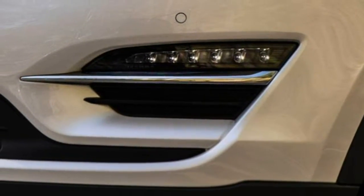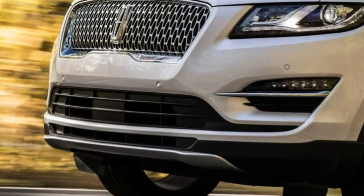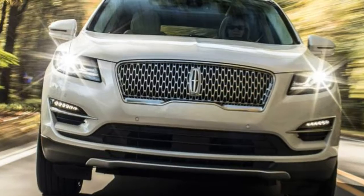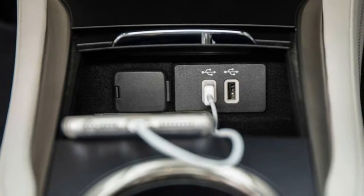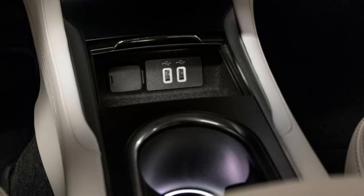Technology. Technology is one of the MKC's strong points. The Sync 3 infotainment system is user-friendly and quick to react. The voice controls are super easy to learn, and Apple CarPlay and Android Auto come standard. Avoid splurging on the optional 14-speaker stereo, as it's not as impressive as hoped.